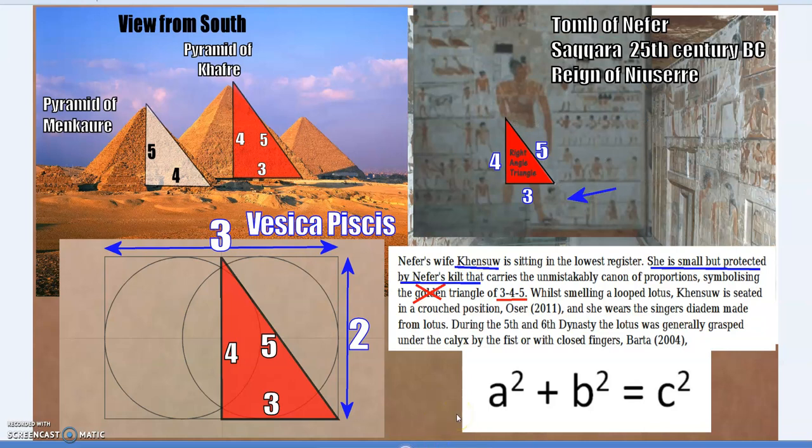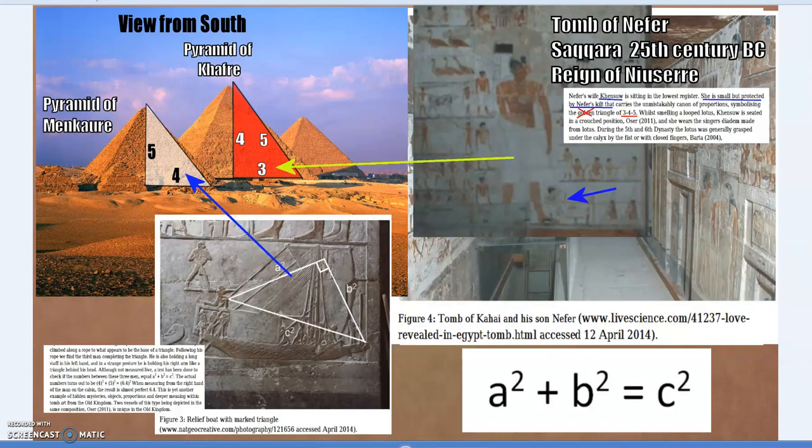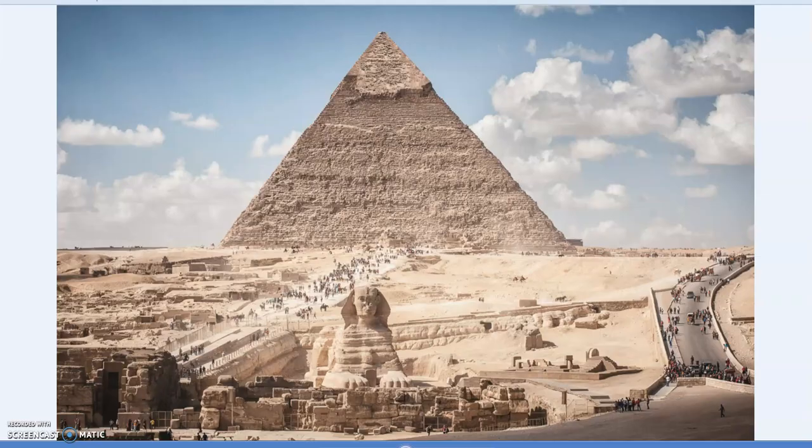So the tomb of Nefer has pointing to the geometry of Menkare's pyramid and of Khafre's pyramid via the ship's rigging as well. Another very important feature. I want to separate that into a smaller video. I covered it in one in regards to Cygnus, but we'll be looking at ship's rigging and how important that is in regards to ancient lifting technology. If they could make ship's rigging, they could lift any stone.